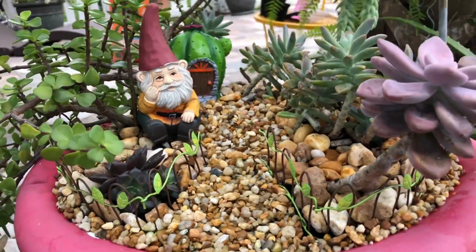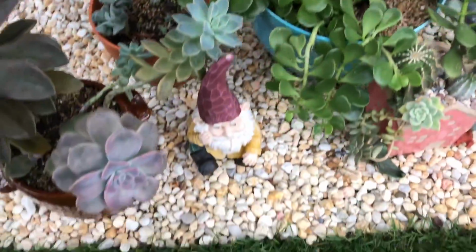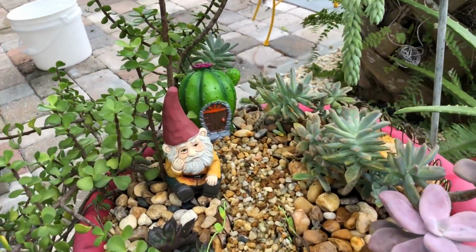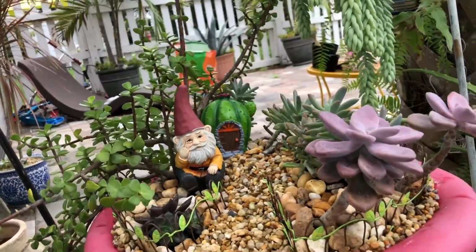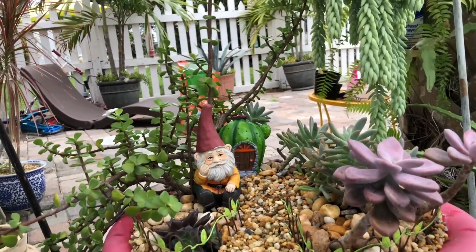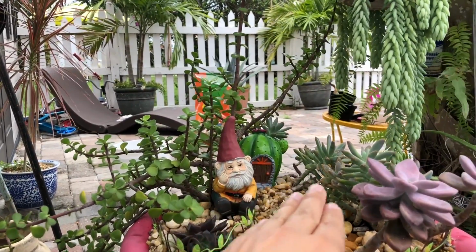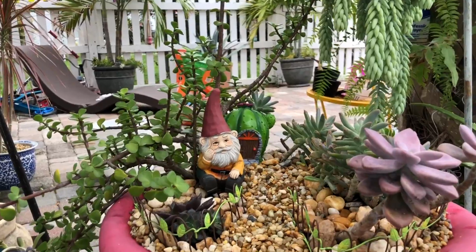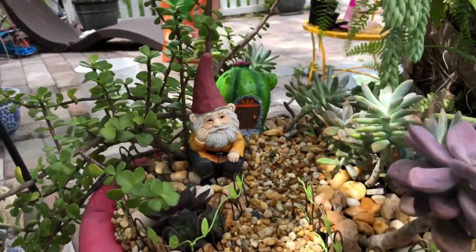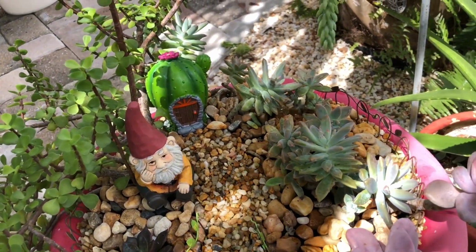So yeah, I changed my gnome. He's the same one as this one, but this one is bigger and that one's smaller. So the idea is the cactus house is far away, so that's why the gnome looks, well, supposedly, right? The gnome looks bigger because the cactus house is far away. So yeah, I think it looks super cute. It's refreshed. It's better than what it was currently looking like.